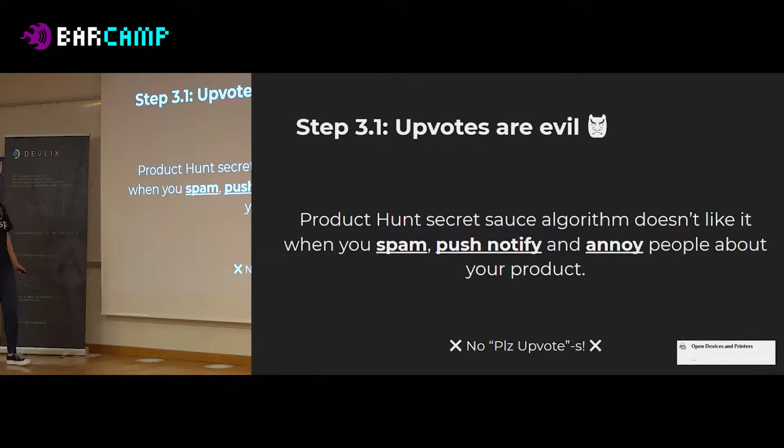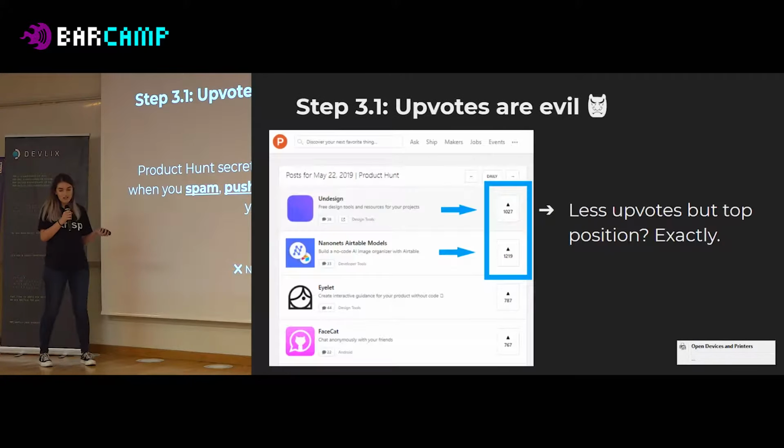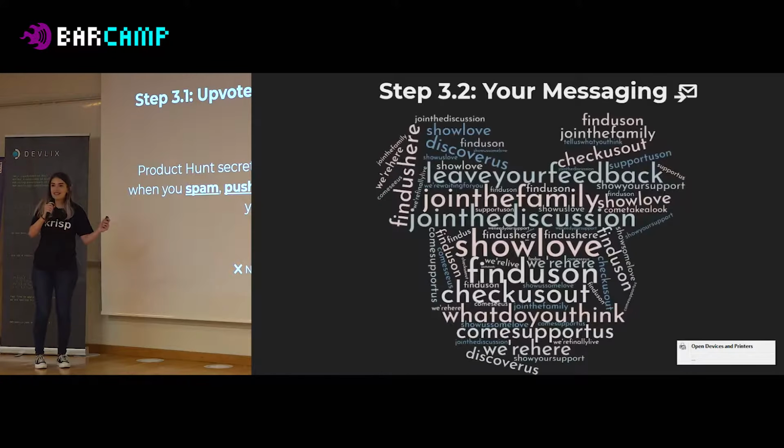Okay, first thing people usually do is they ask for upvotes. Like, upvotes are so evil, you have no idea. The point of the product and the launch is that people like it. Like, people come and see it. They want to know more. And then they should come see, check it out, go to your website, test it and everything. And then they should upvote. It shouldn't be the major thing. It's like, any hack like that is a big no-no.